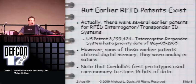First of all, if we want to disprove what this author has claimed, there were many, many earlier Prox patents, and I've outlined one of them right here. However, all of these Prox patents basically used an analog system, and later on, systems were developed like that. There was a company called Schlage, who used tuned elements to resonate at different frequencies. But none of these earlier patents used digital memory and actually sent a unique card number. And by the way, Cardullo's first prototype could store 16 bits, and they were using core memory. Wow.